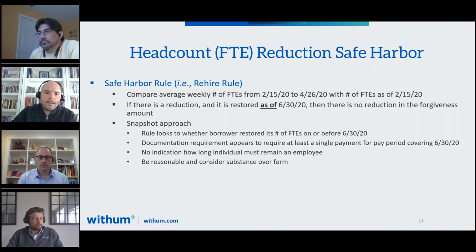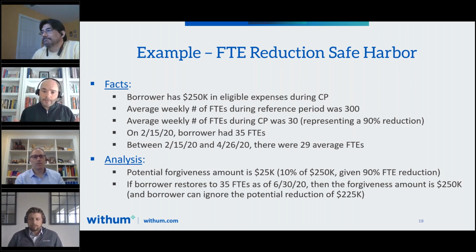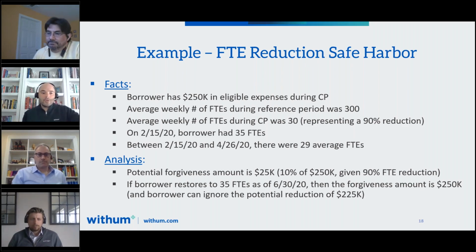But I want to walk through an example of this just so that people can see it and understand the illustration. So if I'm a borrower that has $250,000 of eligible expenses during my covered period, and my average weekly FTEs during the reference period, one of two periods prior to the covered period that they get to choose, was 300. But during my covered period, I only had 30. I had a 90% reduction in FTEs. So what that means, going down to the analysis, is my $250,000 of expenses potentially subject to forgiveness would be limited to $25,000 because 90% of my FTEs were reduced.